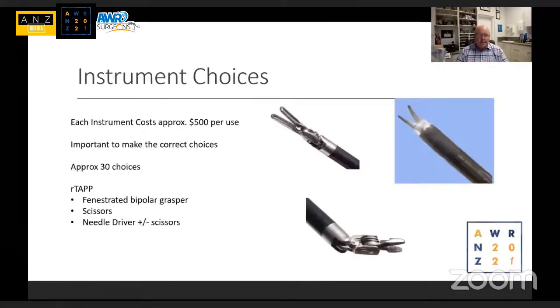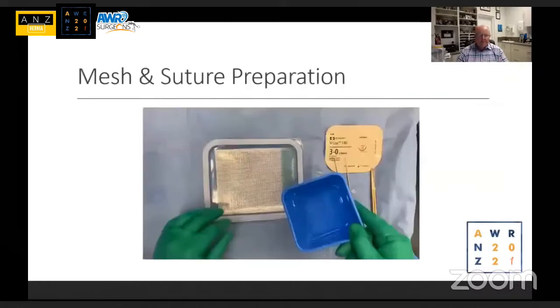Instrument choices. Instruments are very expensive. They cost $500 each, and it's important to make the correct choices. There are approximately 30 choices of instruments. I find that the fenestrated bipolar grasper, scissors, and a needle driver, either with or without scissors, is all that is necessary to facilitate the operation.